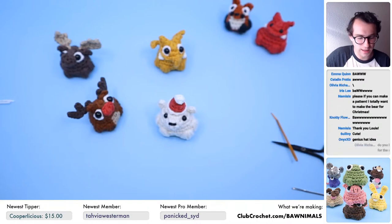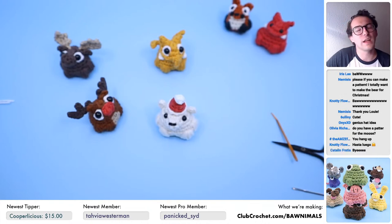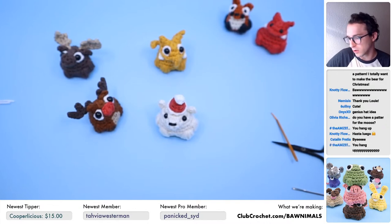Do I have a pattern for the moose? I don't. I just don't have a pattern for the antlers. The rest of the moose is part of the Bawnimals pattern, but the antlers aren't. So I'll have to come up with the pattern for the antlers there too.